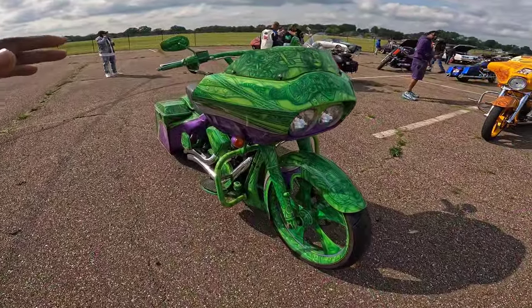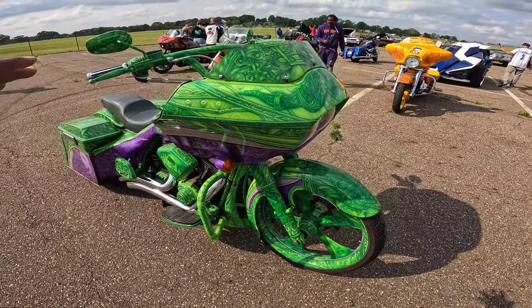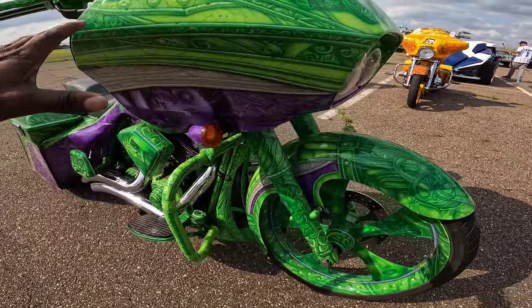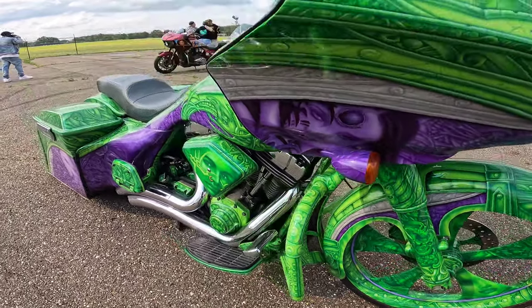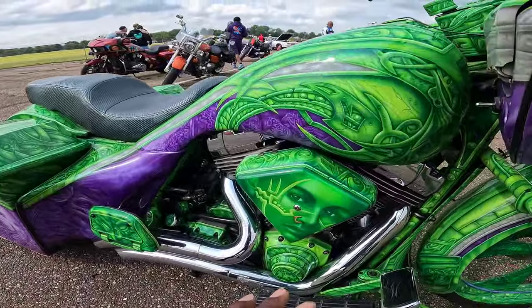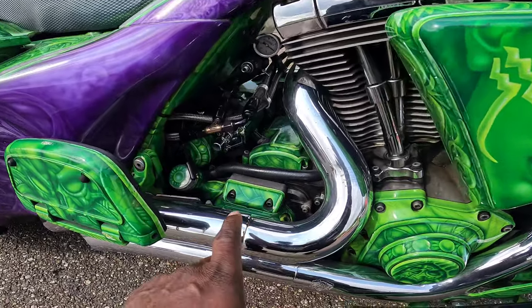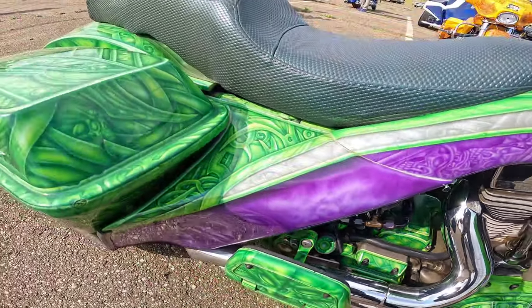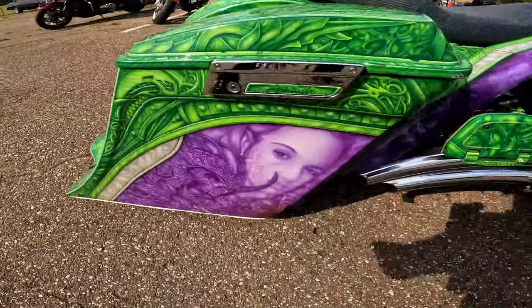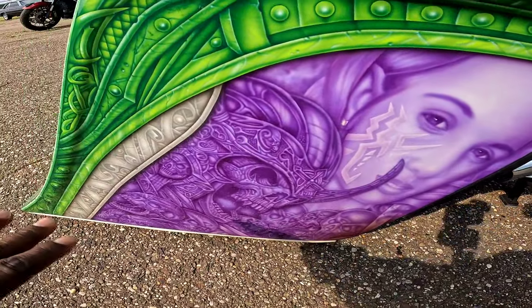Yes, sir, fellas, I've been showing you all kinds of bikes all day long, but you can see my guy here took it to the next level with the custom paint job all over. Guys, he has got the paint everywhere. The breathers, if you look inside the motor, he has stripped that and touched everything up with paint. Loving the custom job here, guys.